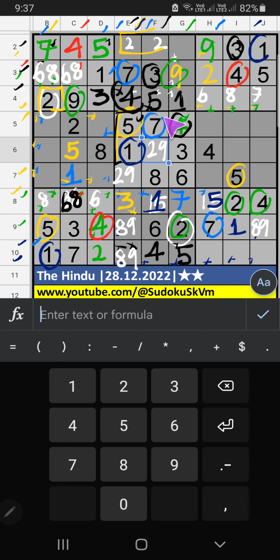Then column F, 2 numbers are remaining: 2 and 9. Second grid, we already have 9. So 9 can't come in the cell. The 9 is confirmed here. Then 2 is here. Then fifth grid, only one number is remaining, 2. 2 is confirmed here. Then column E, only one number is remaining, 6. 6 is confirmed here. Then column G, only one number is remaining, 8. 8 is confirmed here.